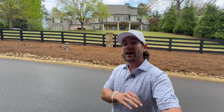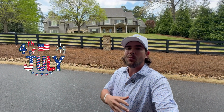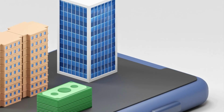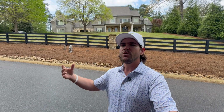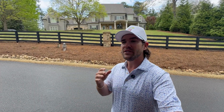$400 a night. Now, on those big holiday weekends we've talked about, like 4th of July, Memorial Day, Labor Day, those times, you're gonna see surge in pricing just because so many people want to have that weekend getaway. Desirable places like lake property, or some people do it at the beach or the mountains. The lake property is a really great spot to do real estate investing.